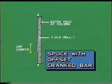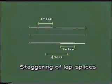In columns where longitudinal bars are offset at a splice, the slope of the inclined portion of the bar with the axis of the column shall not be more than 1 in 6. Where splices are provided, they should be staggered, that is, center to center distance between bars is not less than 1.3 times the lap length.